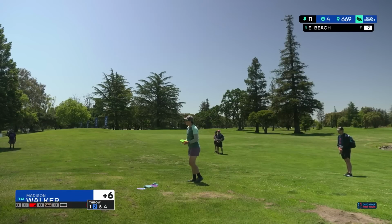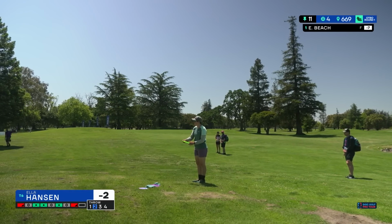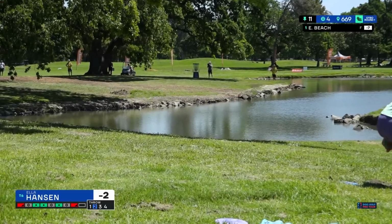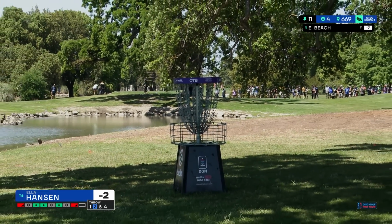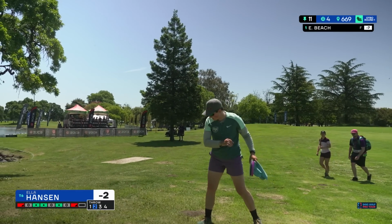Typically in years previous, we've seen the power players land left of this tree, but they're both choosing to go right. Look how open it is. Oh, wow. Oh, no. Ella tries to go low. Oh, lucky. Here it applies very well. She'll be still pretty short, though.